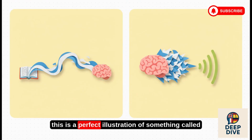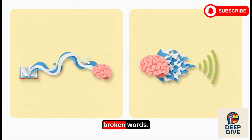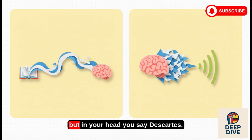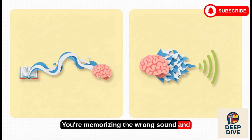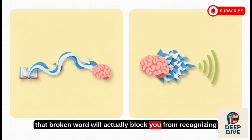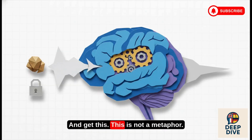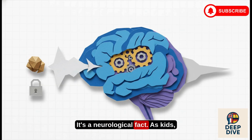Now this is a perfect illustration of something called broken words. Let's say you see the French name Descartes, but in your head you say it the wrong way. You've just created a bad memory. You're memorizing the wrong sound, and that broken word will actually block you from recognizing the right one when you hear it spoken. And get this, it's not a metaphor, it's a neurological fact.